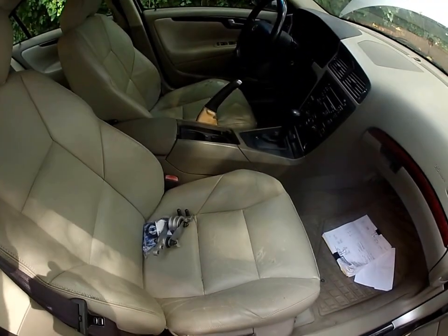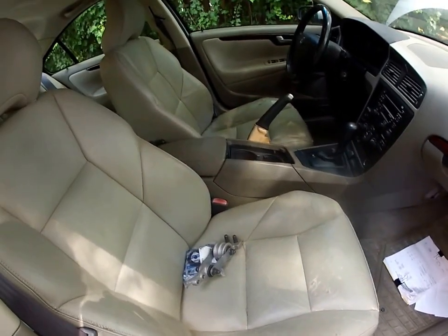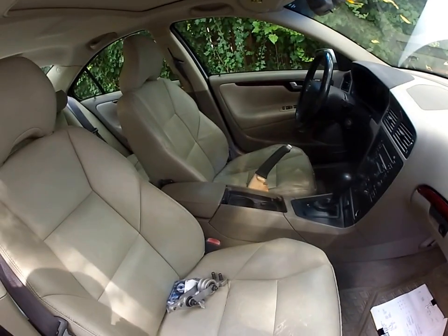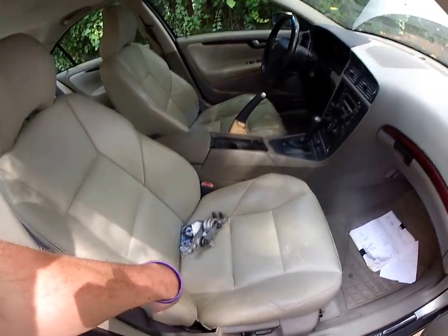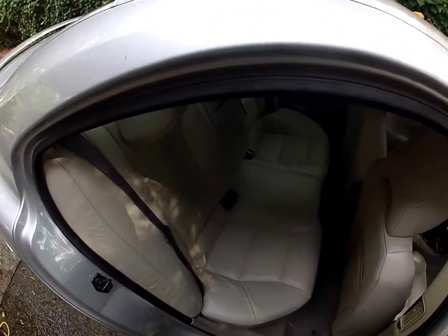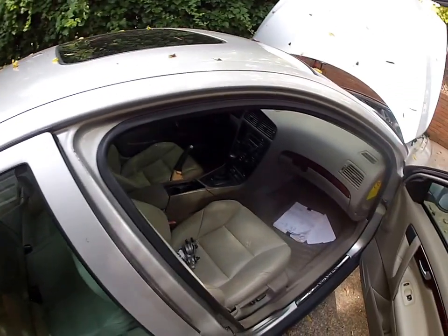Like with most of all those, the leather does not hold up very well. Most of them rip to shreds over time. At least these are still intact. They've just got some cracking and just some general wear. Looks like if you re-dyed them, they would clean up and look really good. Same in the back. Not nearly as bad though.